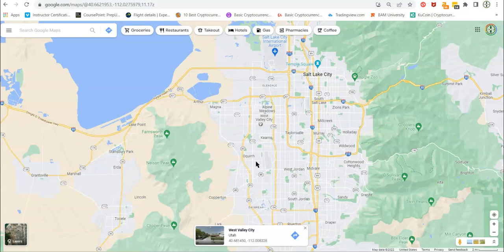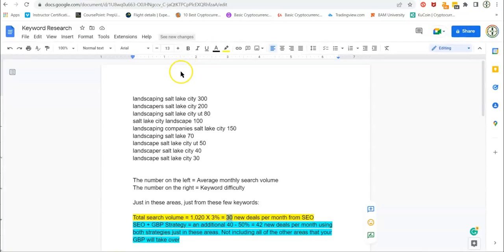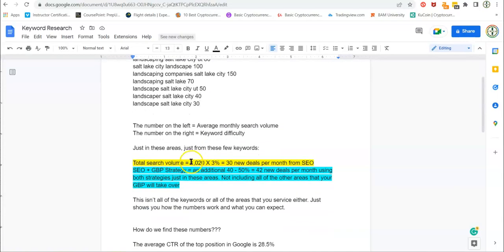So once these strategies are all coming together and you're beginning to outgrow your competitors, here's what you might be looking at and why it's worth it. Out of just these keywords that I grabbed from just Salt Lake City, not including all the other areas and not including all the other keywords that there are, there's about 1,020 searches a month for these keywords. Now, if you converted 3% of the total search volume into paying customers, that's a low ball. That's 30 new deals every month from your website, right? You couple that with the Google Business Profile strategy, which gets you at least 40 to 50%. That's 42 new deals per month consistently by using both of these strategies, not including the other areas or the other keywords that there are.